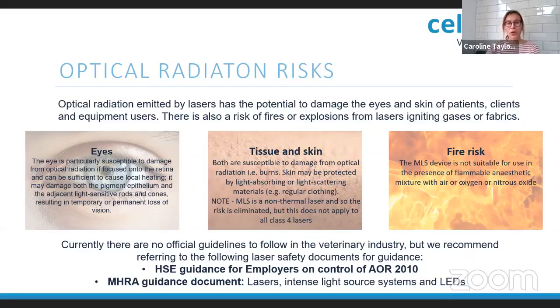Currently, there are no official guidelines for the use of laser within the veterinary industry, but we do recommend referring to the following laser safety documents for your guidance when you are producing your health and safety certificate for the use of laser in practice. That's both the Health and Safety Executive HSE guidance for employers on control of AOR 2010, and the MHRA guidance document on lasers, intense light source systems, and LEDs.